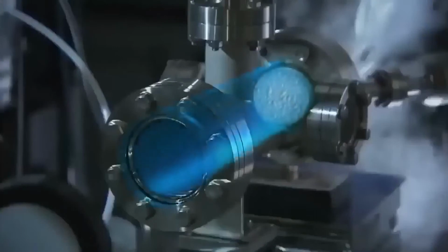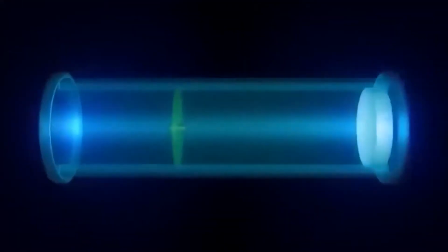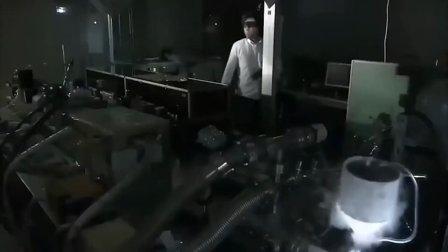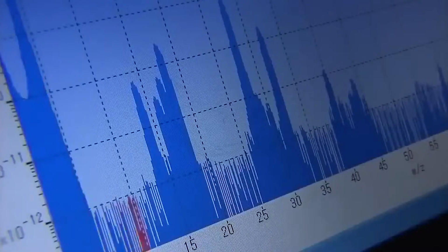When Titan was first formed, its icy landmass contained about 1% ammonia. So inside a vacuum chamber, a disk of ammonia water ice stands in for the young Titan. The laser beam enters from the left of your screen. It strikes a projectile, which then impacts the ammonia disk. That was the laser shot. Gases released by the impact are measured.